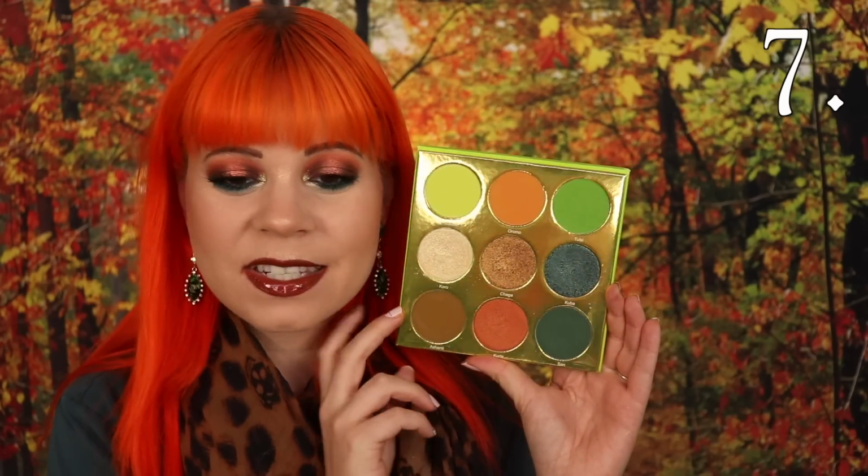Next up, I have another green palette, and this one is the Tri palette by Juvia's Place. I really wish this wasn't discontinued. It makes me so sad. I feel like a lot of the great palettes that have come out have been discontinued and limited edition, and it's like, why? Why do all the best palettes have to be limited edition? It's just so annoying. Here's what the palette looks like if you haven't seen it.